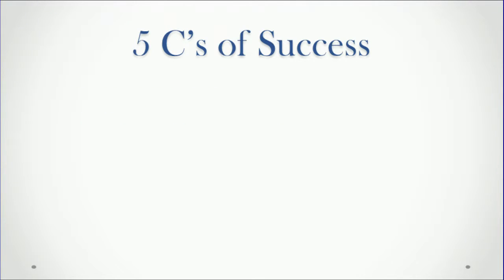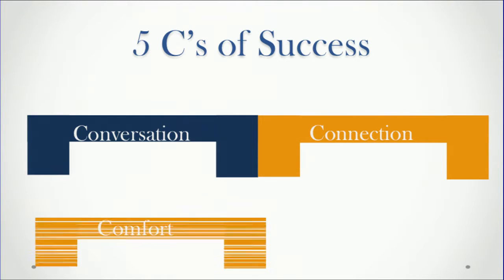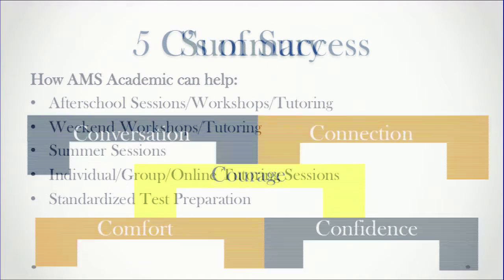So our 5 C's of success: we have our conversation, we're connecting, the student is comfortable, they have built their confidence, and they end with the courage to succeed in the material.